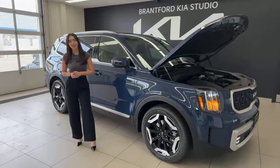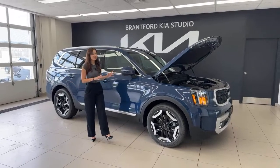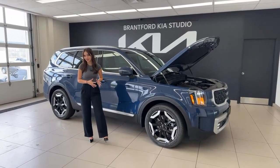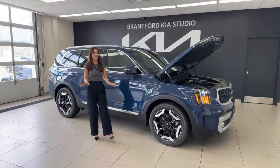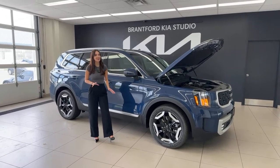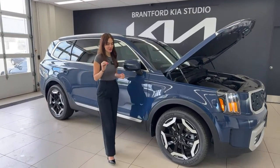I will say the Palisade that we reviewed yesterday was the top of the line model, so fully loaded. This is considered the entry trim level for the Telluride. And again, this is by no means basic at all. If you're comparing this to a base model Kia Forte or something, there's quite a tech difference, quite a feature difference. This vehicle is still very, very premium.